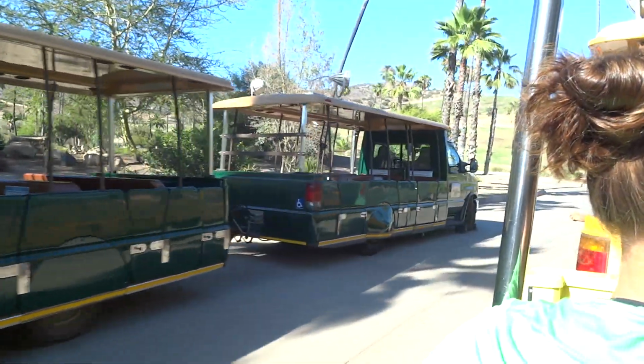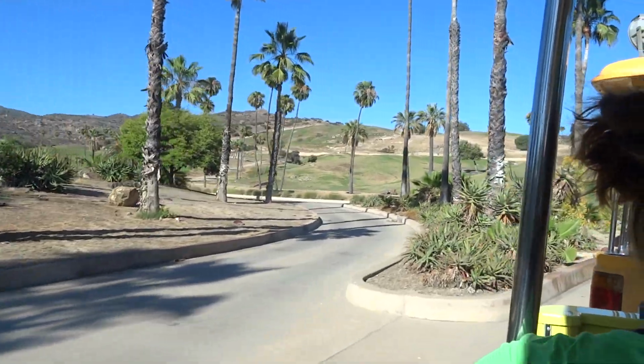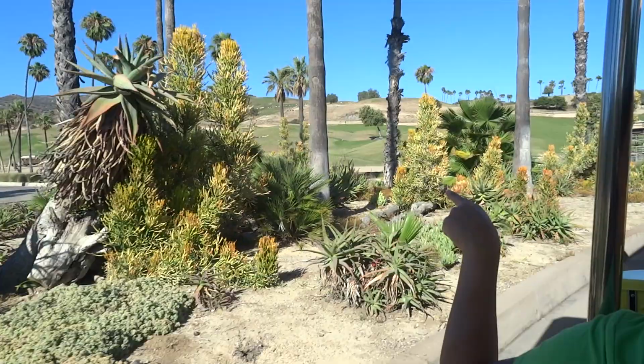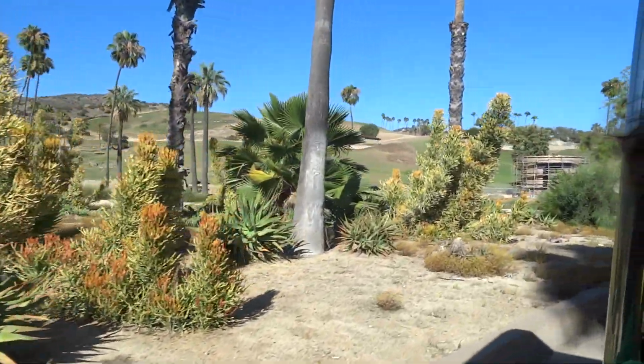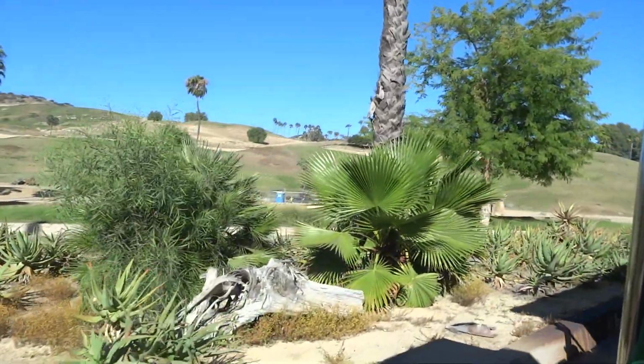And finally, please no standing while the tram is in motion, but when I do come to a complete stop, feel free to stand up to take pictures or get a better view if you'd like. Just make sure to sit back down once I get rolling again. With all that said, we're almost ready to get started.